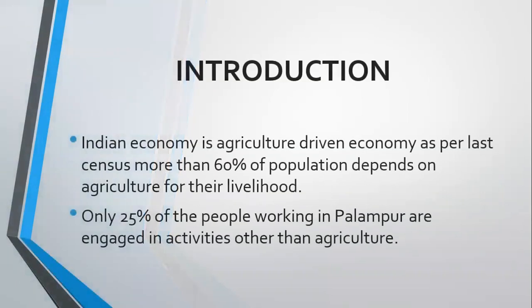Let's start. See, children, Indian economy is an agricultural-driven economy. That means most of our population is involved in agricultural activities. And as per the last census, more than 60% of the population depends on agriculture for their livelihood. So agriculture is very important, but how about the rest of the population which is not involved in agriculture?